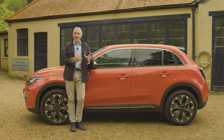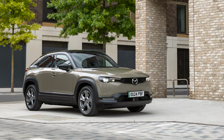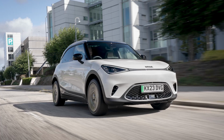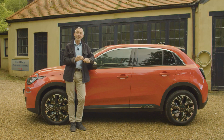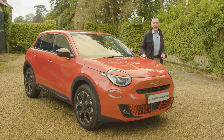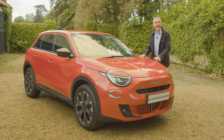As for other options at this price point, well, the Mazda MX-30, you can pretty much discount that unless you're urban-based, because its £30,000 asking price only takes you a feeble 124 miles between charges. A much better option is the Smart #1, which in standard form can slightly better this Fiat's range, but that Smart will cost you over £32,000 in its cheapest form. Enough about alternatives to this Fiat in EV form.